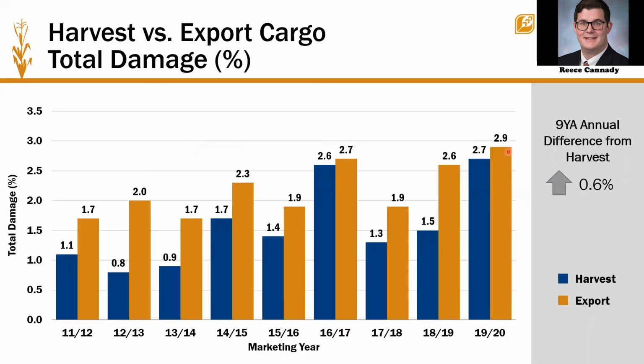So when we look at our increase in damage, again, very small increase this year. That's people understanding that they had a job to do, and they had a very, very small window to be able to make grade from 2.7, trying to stay under 3.0. So certainly, again, another very good job by the elevator operators around the country in keeping damage low and keeping the difference between harvest and export minimal.